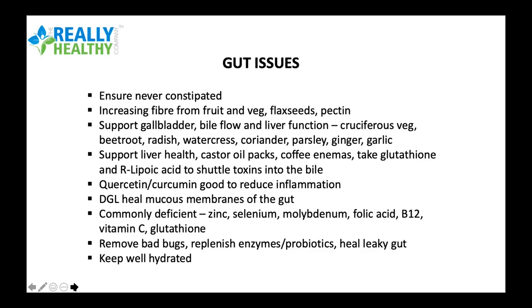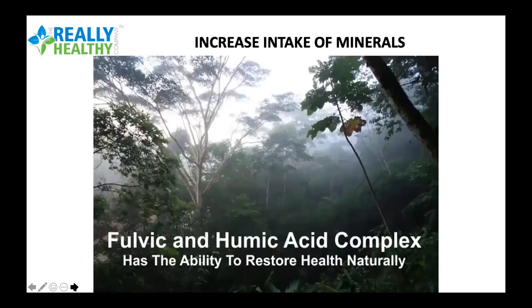And take care of the gut, get rid of the bad bugs, replenish the enzymes and the probiotics, heal the leaky gut. Really important. And keeping really well hydrated with a really good water filter system, hugely important, because our water can be contaminated. We spoke in part 1 as well about the fulvic and humic acid complex. This is a wonderful way to increase our mineral intake, especially as our soils are so depleted.